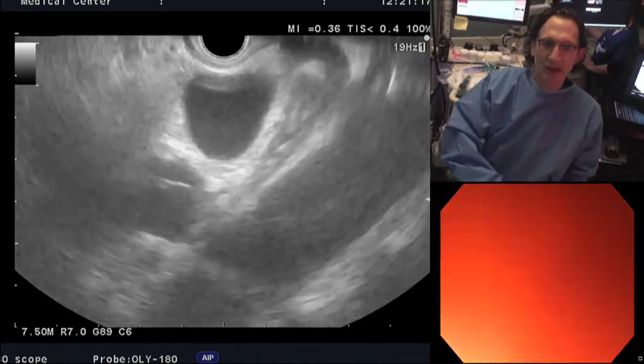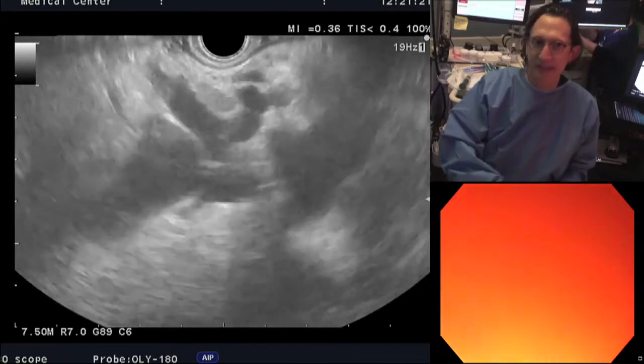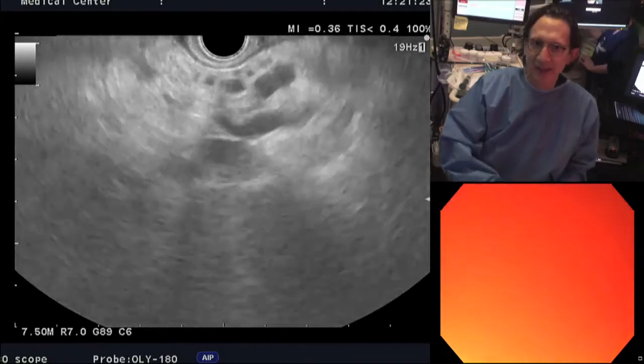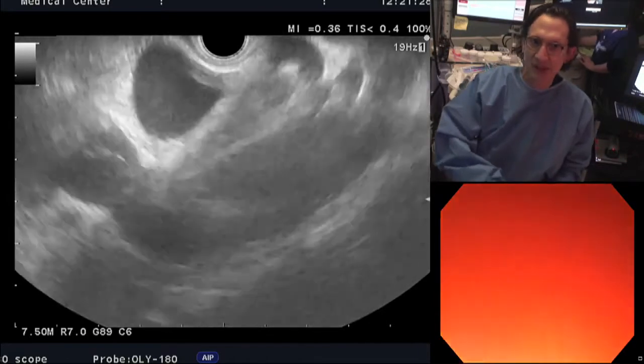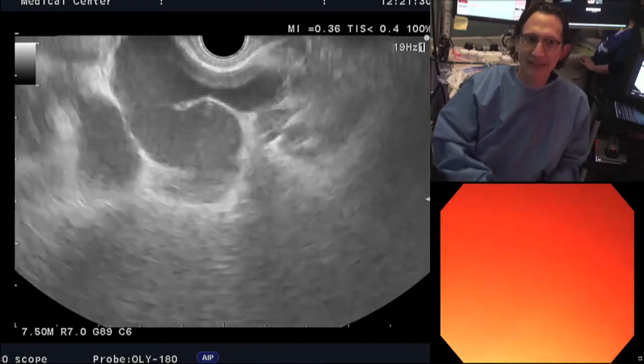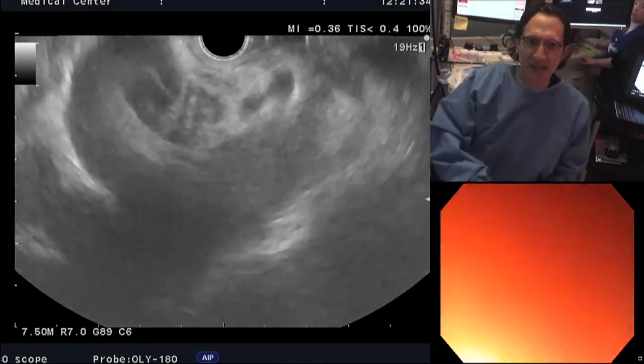I'm wondering, you saw the coils on the CT scan very nicely. They were very prominent, but I don't see them, and I should see them with the EUS, because it's metal, it should be very bright, but I don't see them. So where are those coils that the radiologist placed?